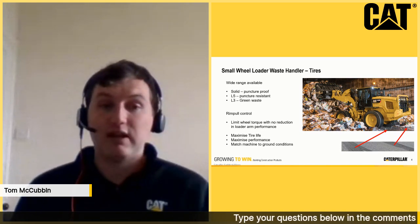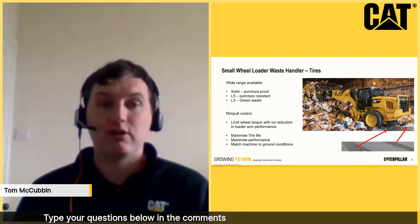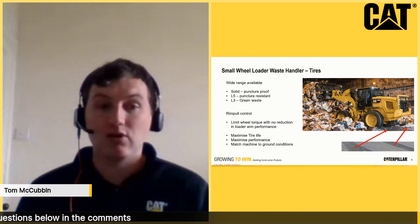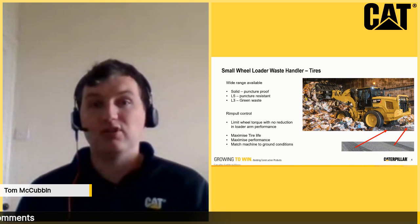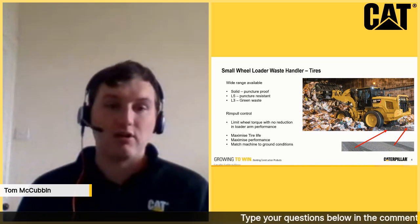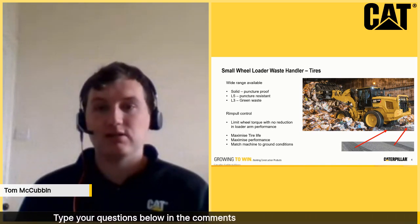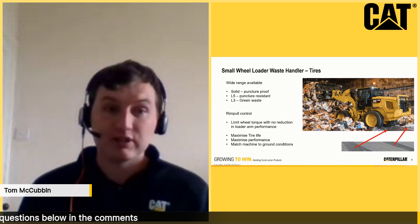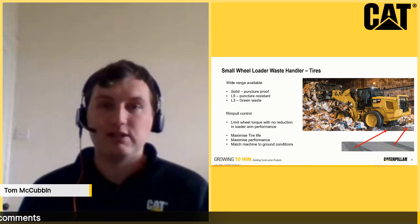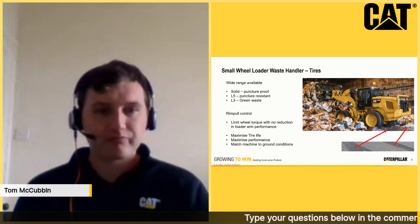Then next down you have an L5 tire, which is the hardest, the most rubber in it for an air tire, and we call these puncture resistant. So that's for your slightly less severe sites with fewer obstacles to cut your tires. And then you go down to green waste, which is more on muck and composting. And here we've got an L3 tire to give you guys a bit more grip when you're off-road.